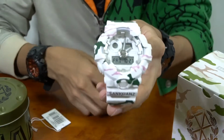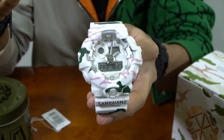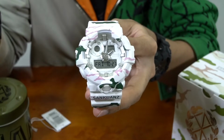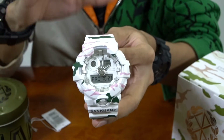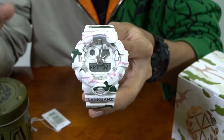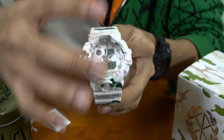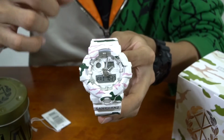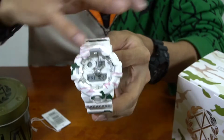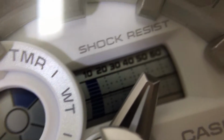Look at the watch over there. It features a white base GA-700, but I looked it up on the G-Shock Japan website, and I don't think any GA-700 has ever been released yet that comes with a white watch face. All of them are just simple black with silver index, but with white band and bezel. In this case, overall it is in white.